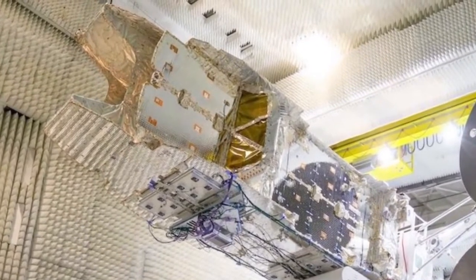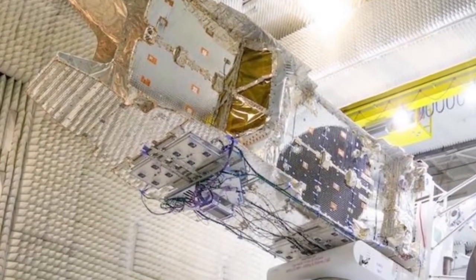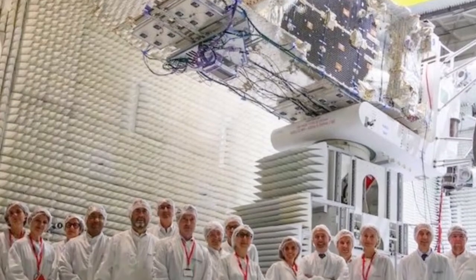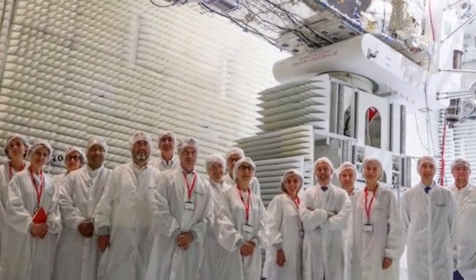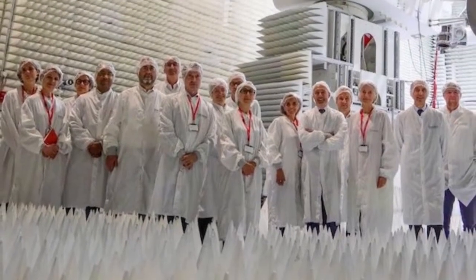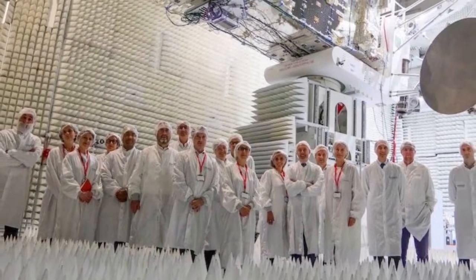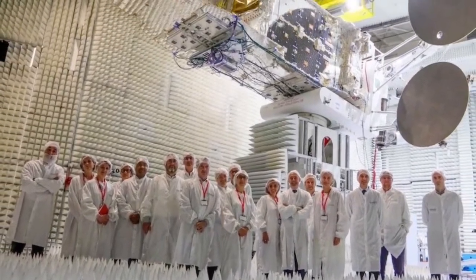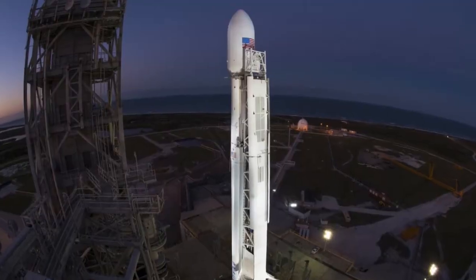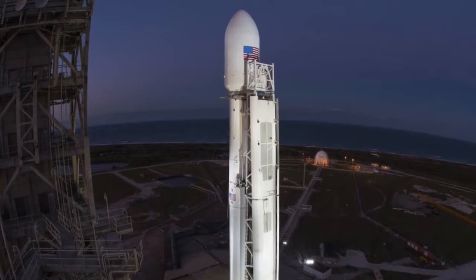A spokesperson for Thales Alenia Space said the deployment of the satellite into a supersynchronous transfer orbit will shorten the time needed for it to reach its final operational geostationary orbit by about 10 days. Based on Thales Spacebus Neo satellite platform, the satellite weighed about 5.5 metric tons, or more than 12,000 pounds, at the time of launch.